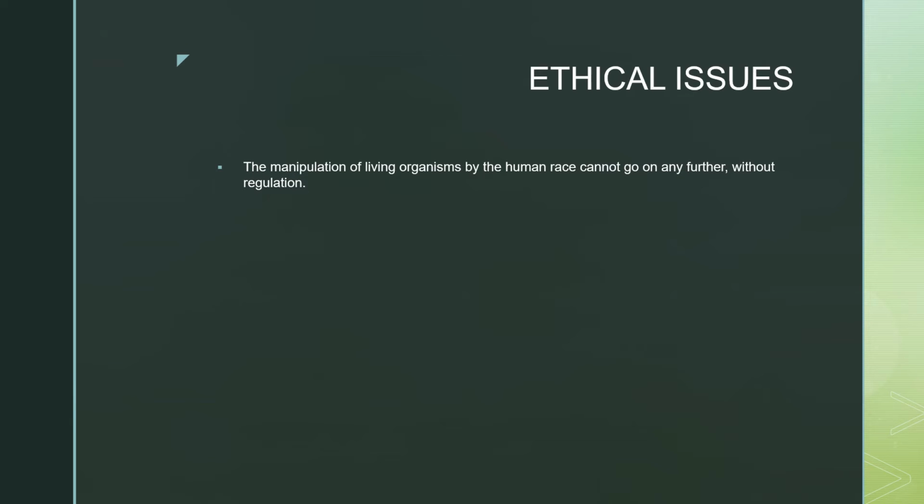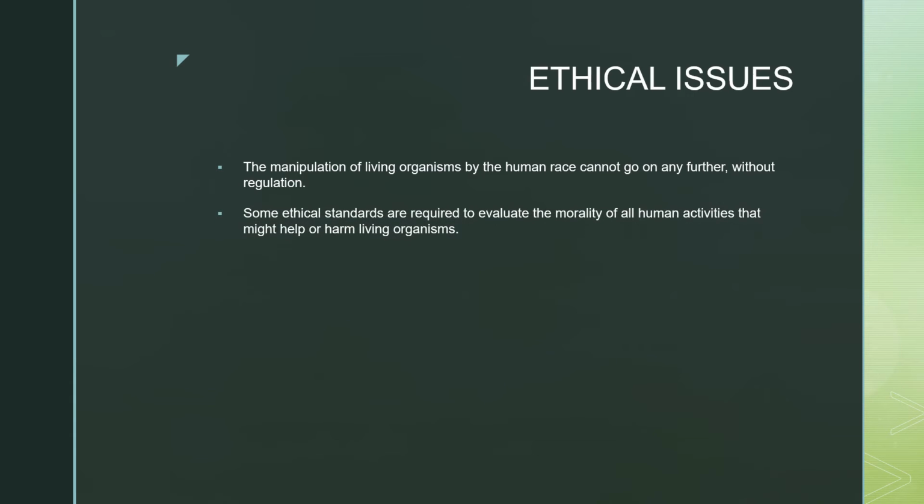Let's see what are the ethical issues in the applications of biotechnology. The manipulation of living organisms by the human race cannot go any further without regulation. Some ethical standards are required to evaluate the morality of all human activities that might help or harm living organisms. Going beyond the morality of such issues, the biological significance of such things is also important.